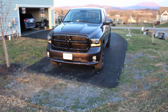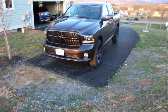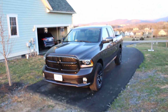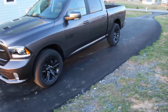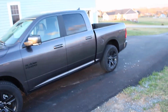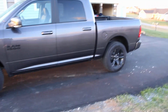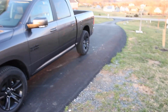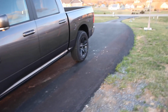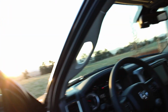I got the Dodge Ram 1500 Night Edition, which basically is like a Dodge Ram Sport. But it's got the black badges, the 20-inch black rims, the black emblems in the back, and some other things that make it kind of sporty, different type of hood and whatnot. This truck's got the crew cab, it's got navigation and a sunroof and all sorts of crazy things inside of it. The interior is awesome.